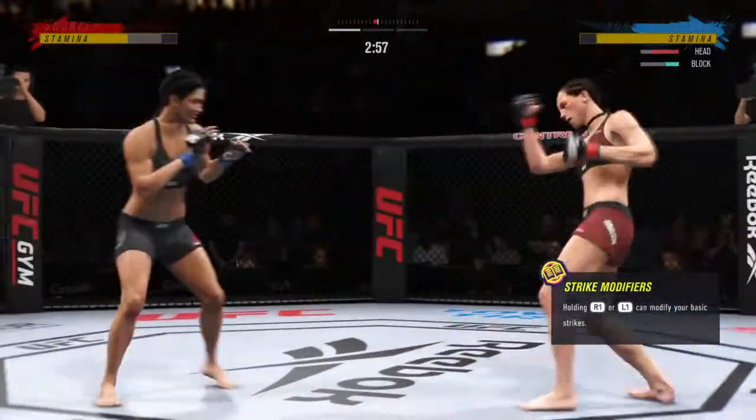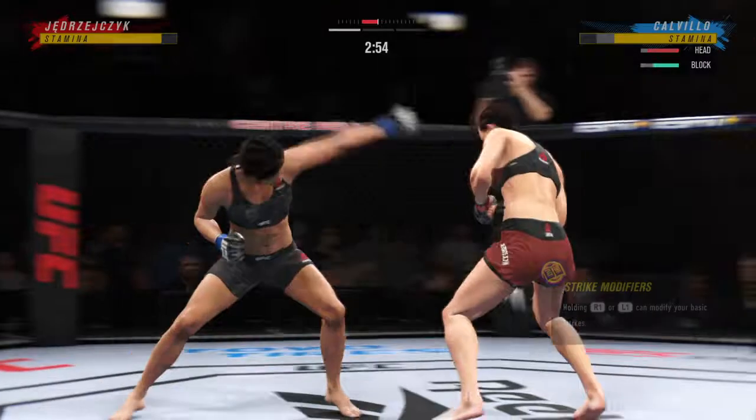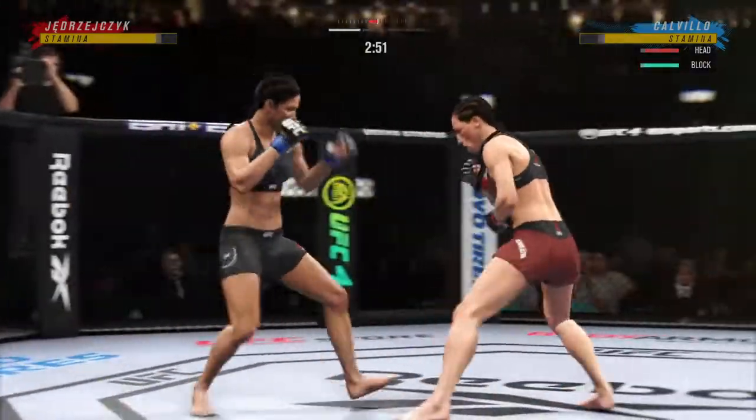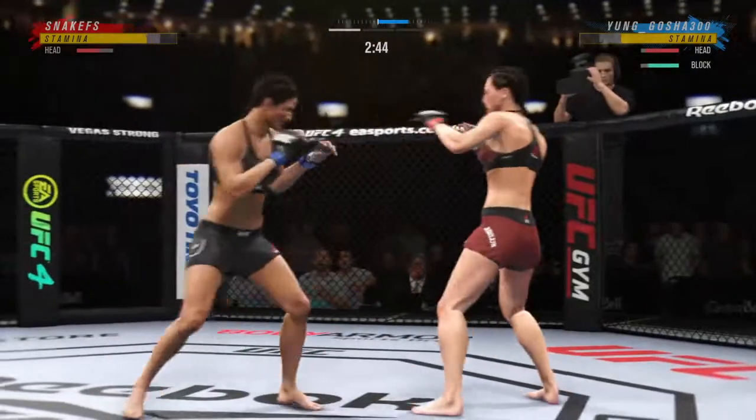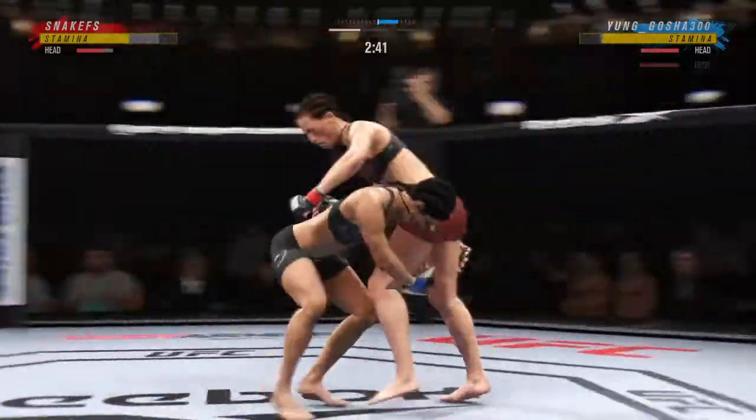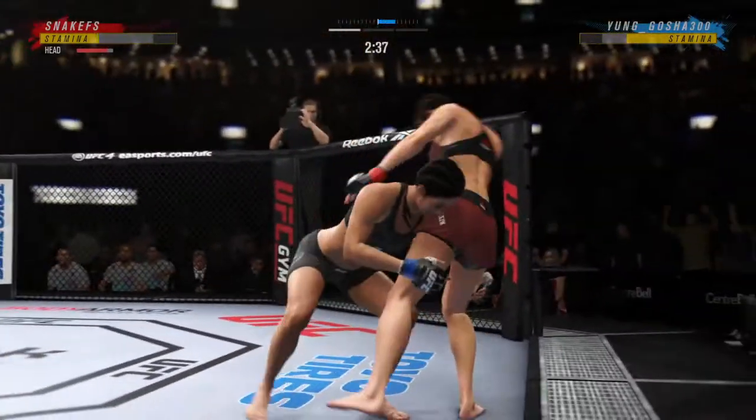Jędrzejczyk gets caught with that punch. Don't be afraid to get that head off the center line. Just a slip there. Nice right hand there from Joanna Jędrzejczyk. She's got that look in her eye tonight.